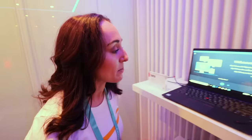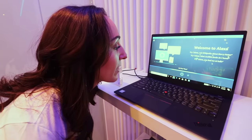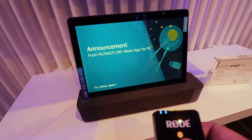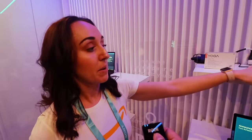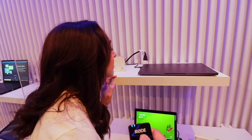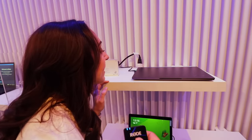Here, so Alexa with the screen open, you can utilize the announcement feature. So Alexa, announce dinner is ready. Dinner is ready. That's awesome. Here we have the Yoga C940 coming out in summer of 2020. You actually have the lid closed feature, so you can still speak to Alexa as long as your computer's in sleep mode. Alexa, what is the date today?